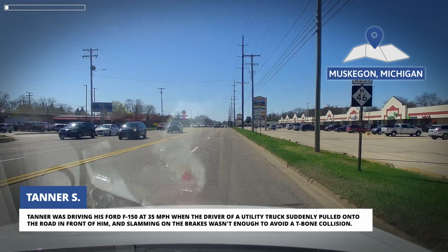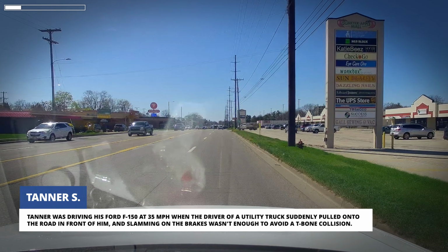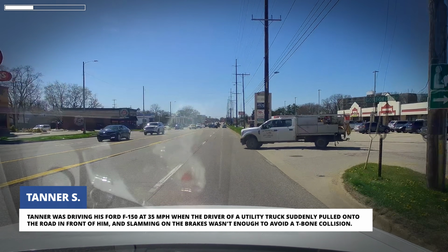Tanner was driving his Ford F-150 at 35 miles per hour when the driver of a utility truck suddenly pulled onto the road in front of him, and slamming on the brakes wasn't enough to avoid a T-bone collision.